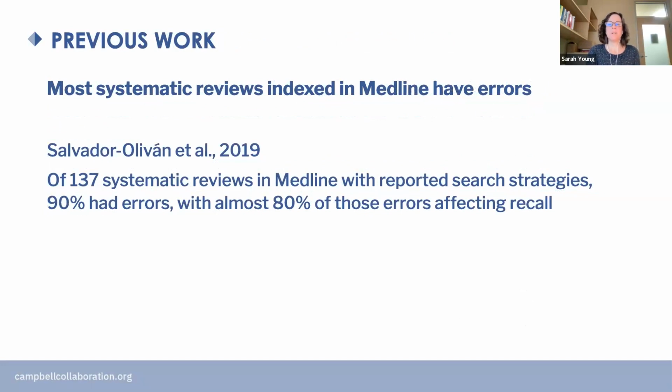Looking back at previous work on the quality of search conduct and reporting, despite all of these standards and guidelines, unfortunately, we know that systematic reviews in the published literature are far from meeting expectations. There's been a lot of work to look at this in various disciplines, but I'll just highlight a few studies that specifically focused on search reporting and conduct in systematic reviews. We've had a lot of work done on reviews outside of Cochrane and Campbell. This work in 2019 looked at 137 systematic reviews published in Medline since 2018, in the last year as of the date of this work, and looked at reported search strategies and found that 90% had errors, with almost 80% of those errors affecting recall. So quite significant problems in the general systematic review literature.